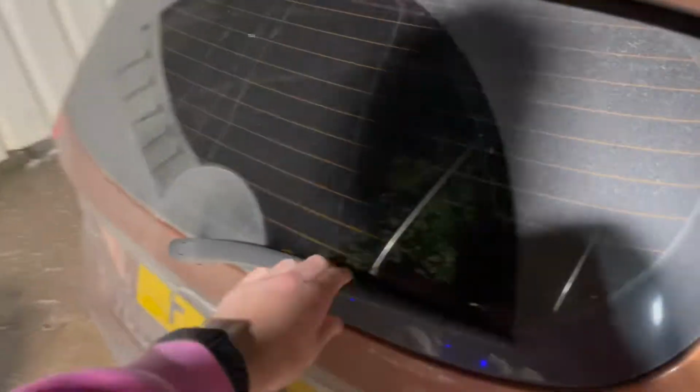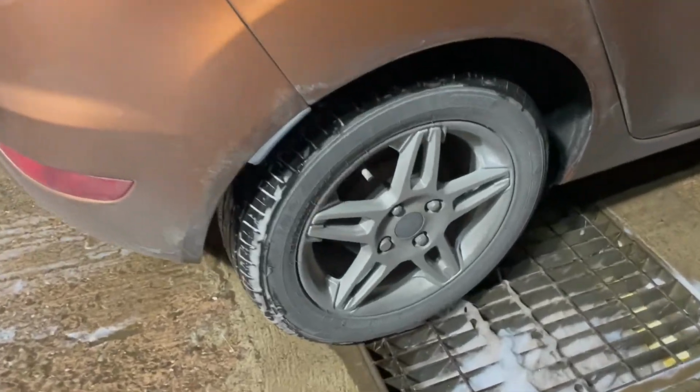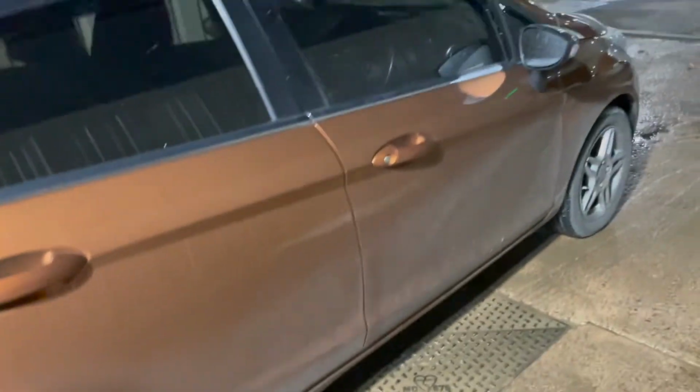Yeah, the car is absolutely filthy. Let me just pop up the windscreen wipers. But look at that. I mean, it is ridiculous. That's what happens when you drive on the motorway for the whole day. Let's just get all the windscreen wipers up. Make sure windows are closed. You don't want to be spraying.